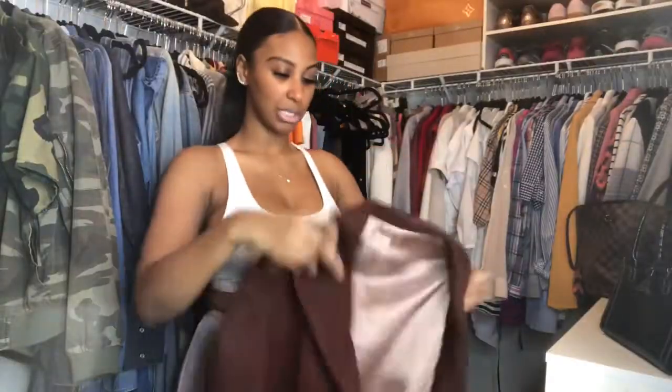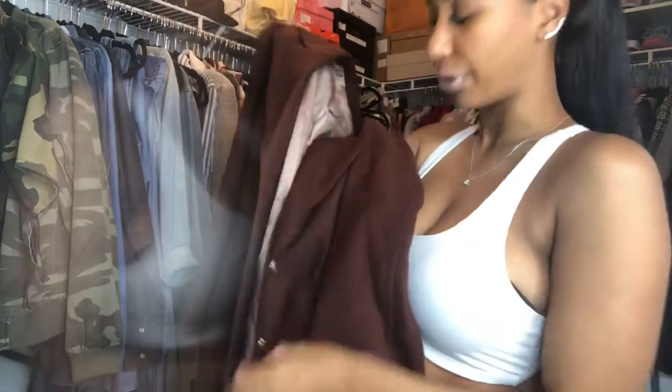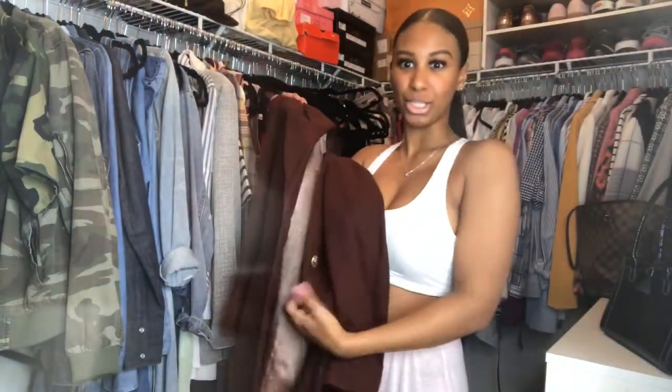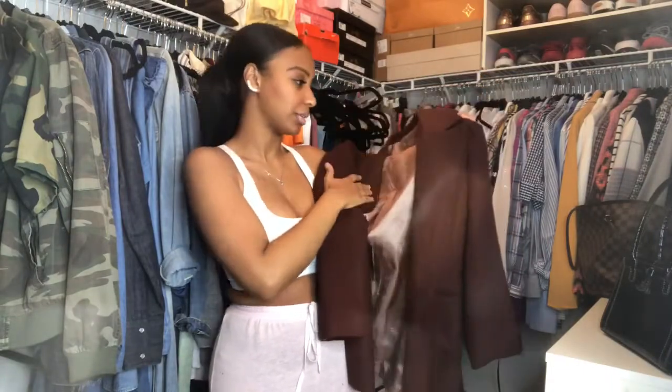The rest of my outfit, I should say. And the last item is this oversized chocolate blazer. It does have two gold buttons in the front, which I think makes it look a little bit dressier, just the details of these buttons. This blazer was only about $350. Yes, about $350 for this blazer.